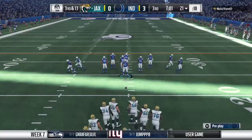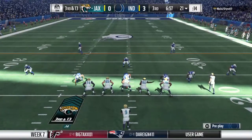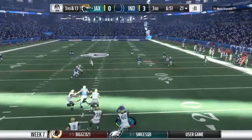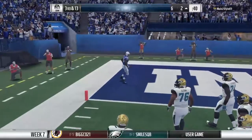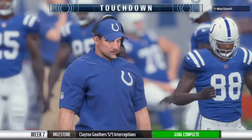The Jaguars on 3rd down. They've been good, 3 for 4 thus far. This is going to be 3rd and 13. Shotgun now for Breeze. Into a double team, and it's intercepted. Read it well, and it's picked. And he will bring it back. An interception return for a Colts TD.